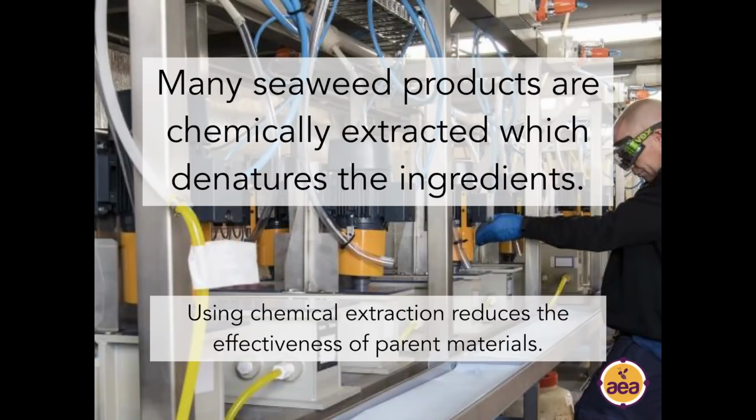And that same holds true of many different vitamins and the enzymes and many of the different biological substances that are present within the original parent seaweed material. And this is true regardless of whether the seaweed that we're talking about is kelp, as in Ascophyllum nodosum, whether it's Laminaria digitata, whether it's bladderwrack. It can be any one of the dozens of different types of kelp that are used in agriculture systems. And all of them are going to be degraded because of this chemical extraction process.